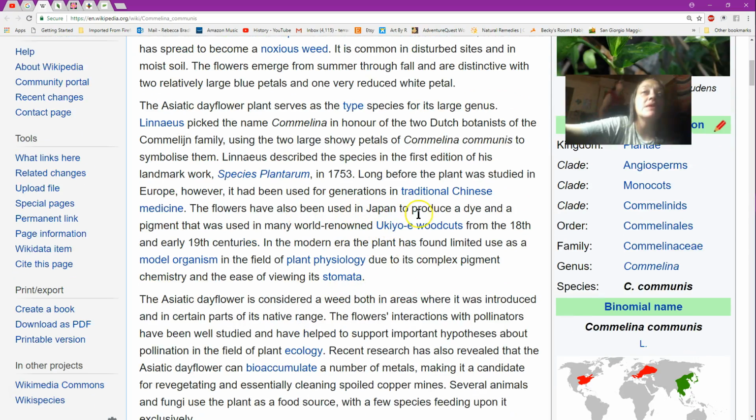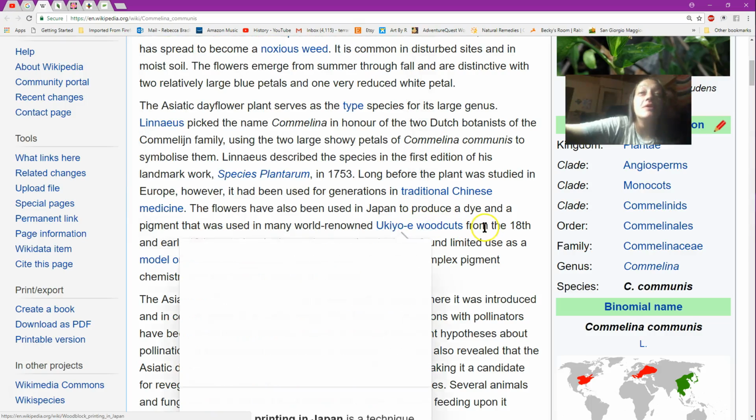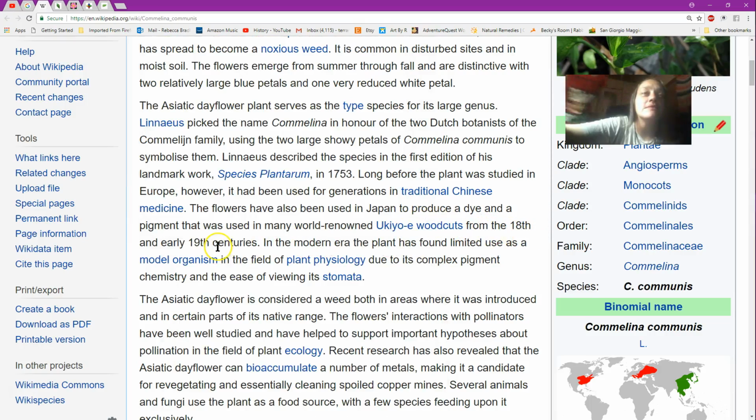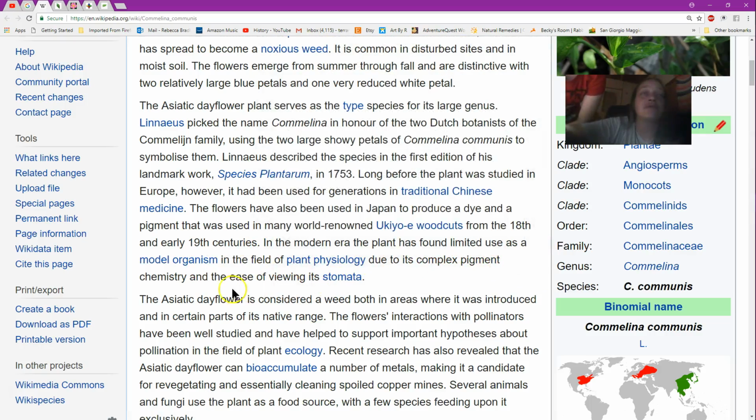They've been used in Japan to produce a dye and a pigment that was used in many world-renowned, I ain't gonna try to say that, woodcuts from the 18th and early 19th centuries. In the modern era, the plant has found limited use as a model organism in the field of plant physiology due to its complex pigment chemistry and the ease of viewing its stomata.